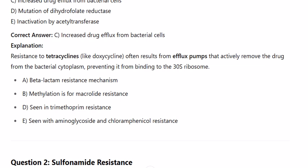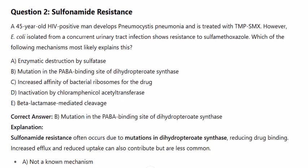Question 2. Sulfonamide resistance. A 45-year-old HIV-positive man develops pneumocystis pneumonia and is treated with TMP-SMX. However, E. coli isolated from a concurrent urinary tract infection shows resistance to sulfamethoxazole. Which of the following mechanisms most likely explains this?